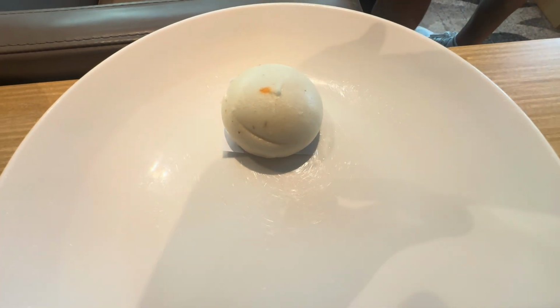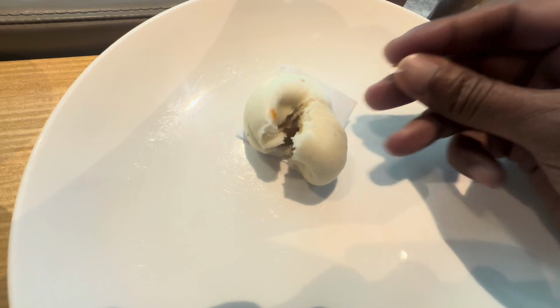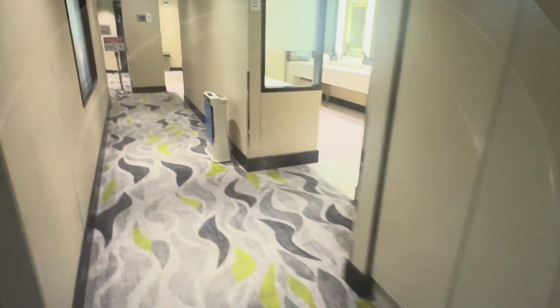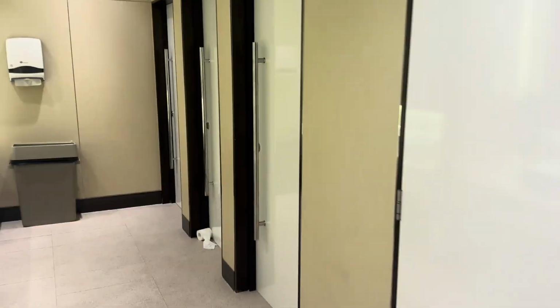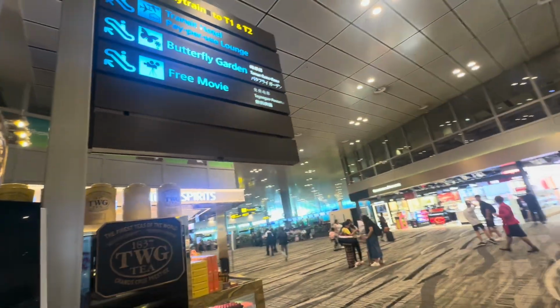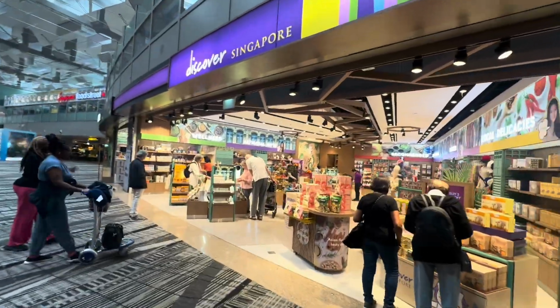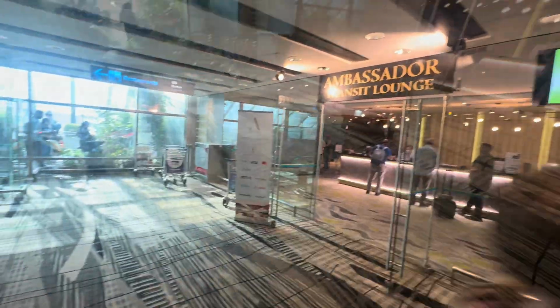This is some kind of a sweet ball. It's a sweet dish actually. Not able to recollect the name of this dish, but it was yum. This is the washroom inside the Ambassador Lounge, which is very well maintained. You can also have a shower. Time for some last minute shopping. This is the Discover Singapore shop, where you can buy souvenirs, and this is the Ambassador Transit Lounge that I visited.